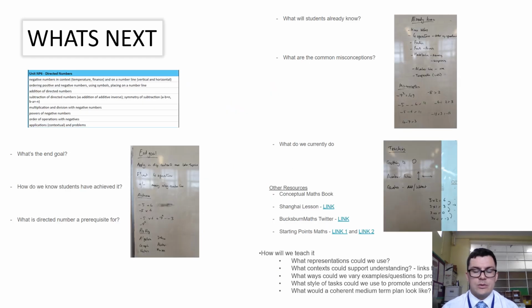So what's next for us? Well, we've started to move to all of our meetings, or as many meetings as possible, being purely about how we teach topics. So this is an example of a meeting that we looked at directed numbers and how we're teaching that, going from what we want students to know through to what we currently do, and then looking at loads of other resources and other representations that we could be using. This then informs our teaching going forwards.